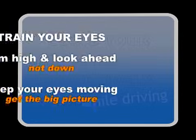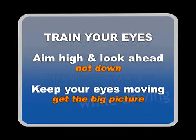Train your eyes to follow the 3 rules. Aim high and look ahead, not down. Keep your eyes moving. And get the big picture. Keep these rules in mind whenever you drive, and your eye habits will improve.